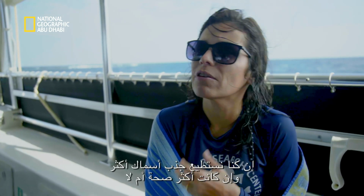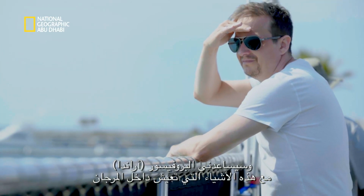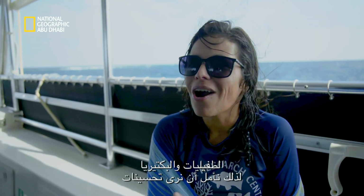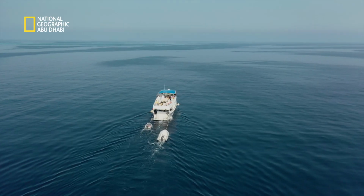And Professor Berumen is also looking at the fish and how they respond, if we can attract more fish, if they are healthier or not, if there's any impact. So right now I expect to see some of these results coming out, and Professor Aranda will help me with the things that are living within the corals, the symbionts, the bacteria, and so we hope to see improvements.